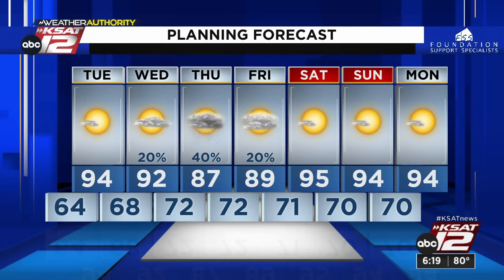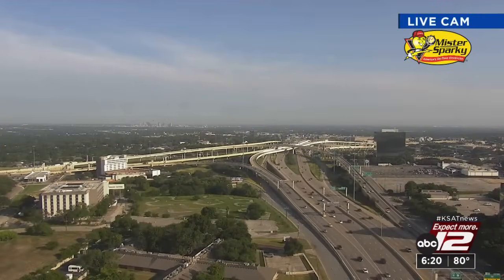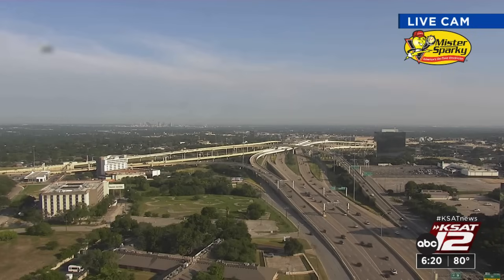Here's a look at our live cam outside right now. We did have some clearing. Then we actually got some of the high clouds from one of the distant storms to our south. Now we've cleared out again as we look south toward downtown. A nice picture after a rainy morning. Yes, it is. Thank you, Adam.